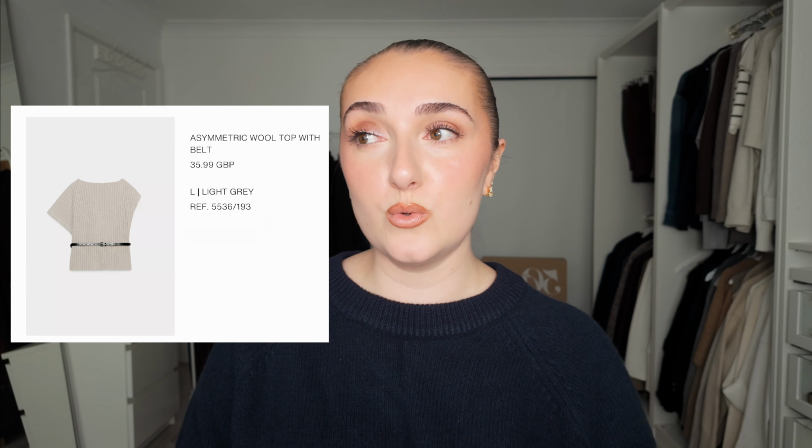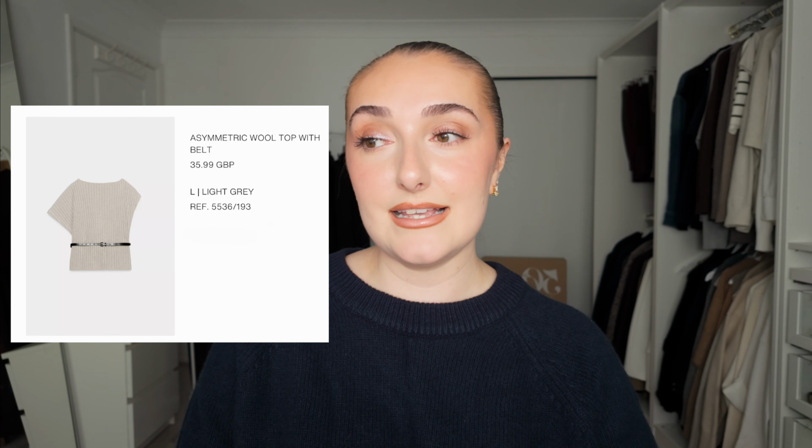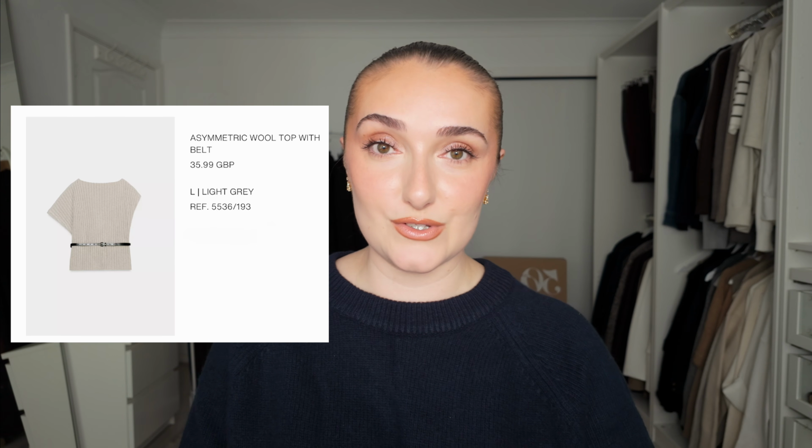Moving on to the next item, and we are focusing on the top. The trousers are not from Zara, so we are not going to be talking about them. It is all based around this gorgeous top. And this one is called the Asymmetric Wool Top with Belt. It retails for $35.99. It's in the colour light grey, and I got a size large.